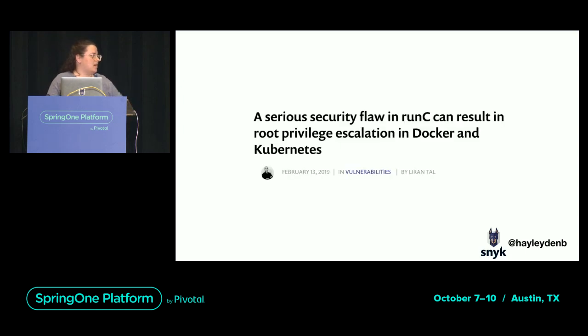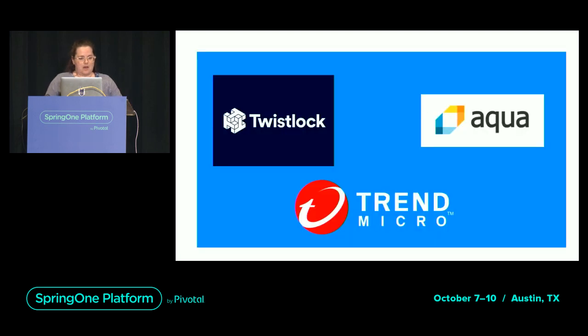We've seen this happen. A serious security flaw in runc can result in root privilege escalation in Docker and Kubernetes. And we see people in the space innovating and building tools to help protect you from this sort of thing. We're fortunate that there's a number of groups working on this, including Twistlock, Aqua, and Trend Micro. And this is really good. Trend Micro is one of our new partners, so Snyk is helping Trend Micro continue to innovate in the security container space. We're excited that these people are looking at these problems.